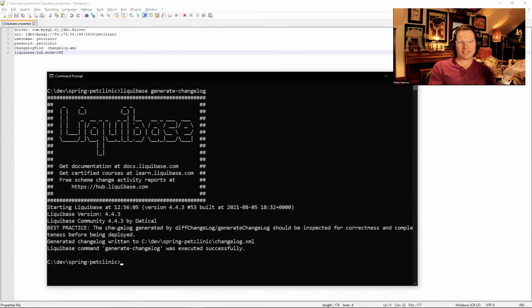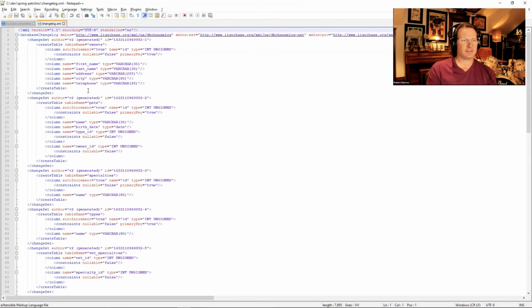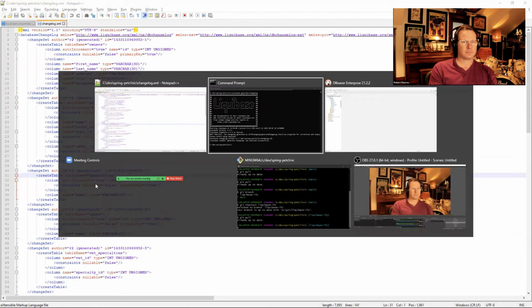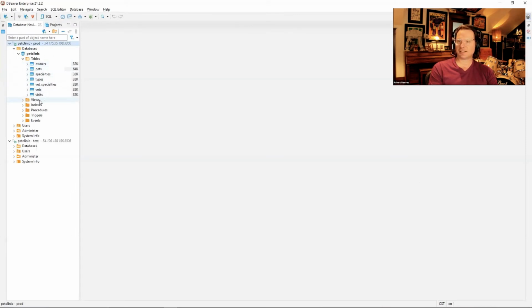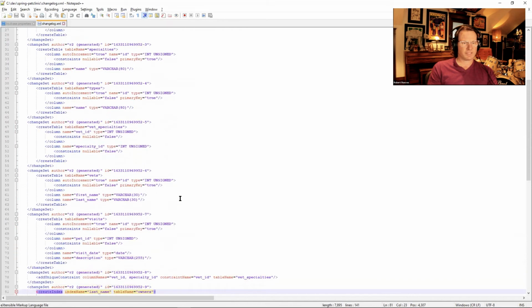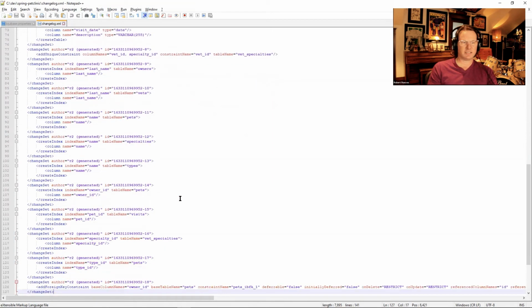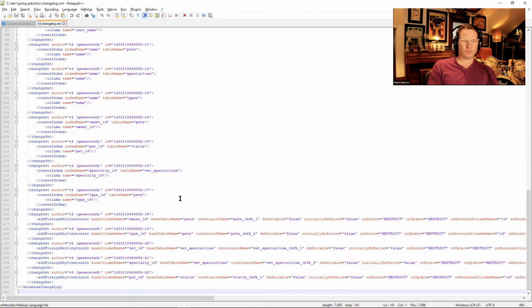Now, just like the command line tells me, best practice, let's go look at this thing. Okay, we should probably do that. So it looks like I put it in right there. And so here we go. So we'll see that we're creating a table called owners, pets. Oh, that's neat. Specialties, types. Well, that corresponds with a lot of this stuff here. Here are all the tables. If we scroll down a little bit more, we'll see that once we get past tables, we start getting into indexes. Ooh, that's neat. And then also foreign key constraints.